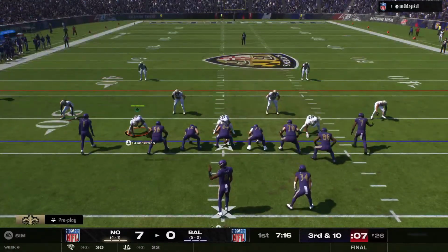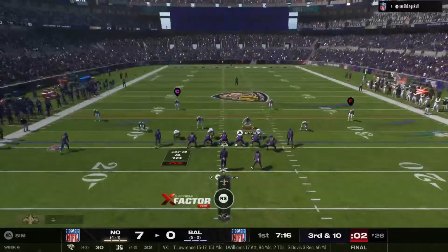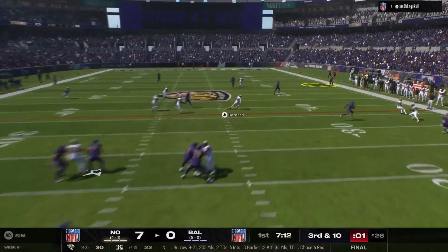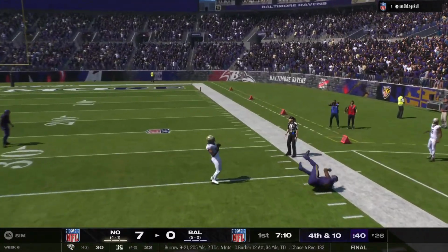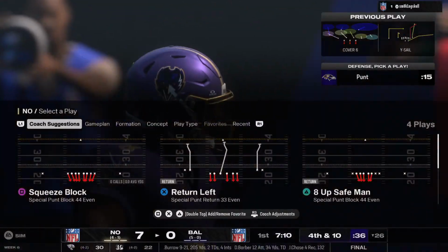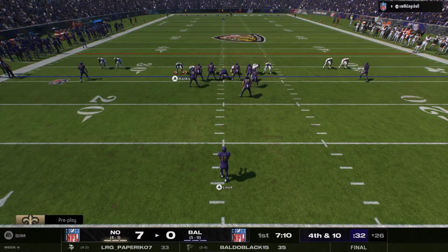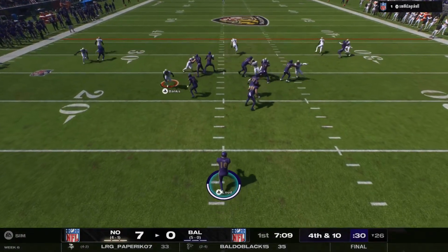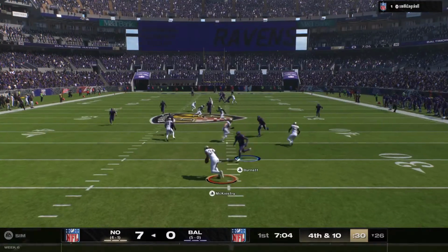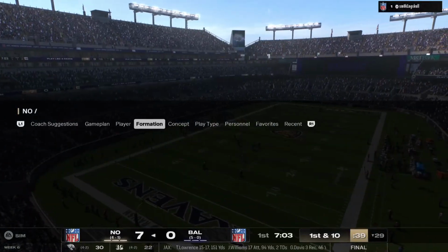Two incompletions to start the drive, and it leads to 3rd down and 10. Jackson going for it all. And this ball incomplete on 3rd down. This offense has to find a way to be better on 1st and 2nd down, Mike. Living in these 3rd and long situations, must pass, is not a recipe that their offensive coordinator wants to operate in. And not much doing there. They made sure he would not get free.